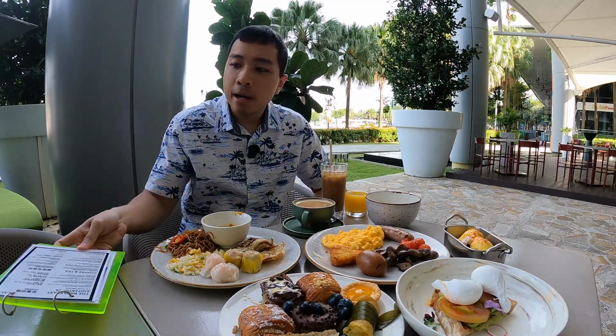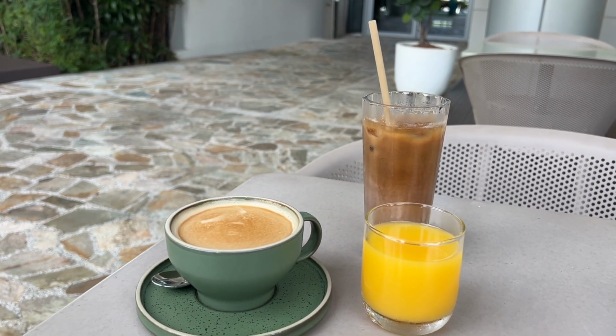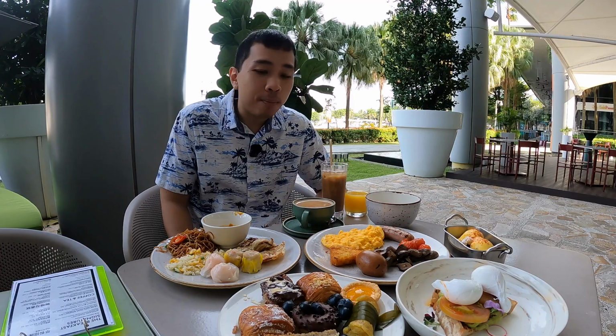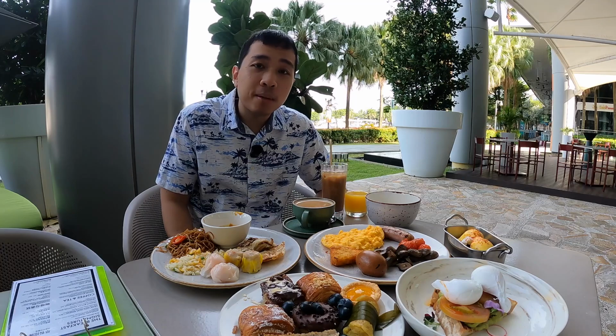And you can see that there's some coffee here. I have iced mocha as well as cappuccino. There is also a selection of juices as well as cold brew. You can help yourself to it. So the buffet is a semi-buffet, like I said, because some of the items you can order.